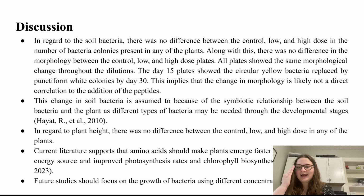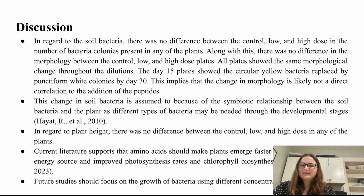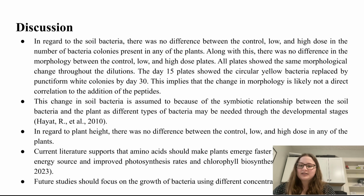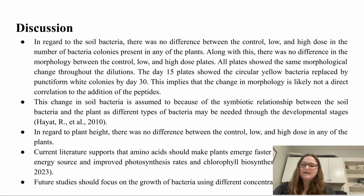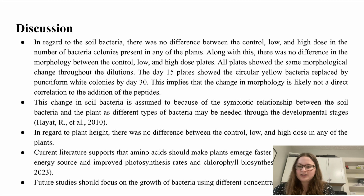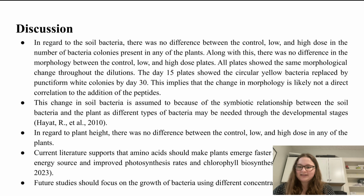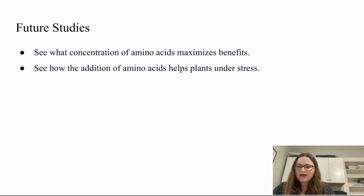In regard to plant height, there was no difference between the control, low, and high dose in any of the plants. Current literature supports that amino acids should make plants emerge faster because they increase energy source and improve photosynthesis rates and chlorophyll biosynthesis. Further studies should focus on the growth of bacteria using different concentrations of amino acids, as well as determining the effects of adding amino acids to plants under stress. In addition, a more detailed study could be conducted to see if there are any differences in the amount of bacteria produced by amino acid treated plants.